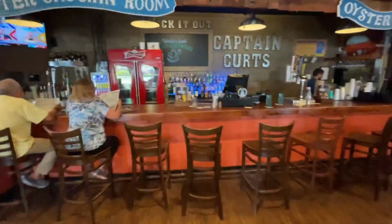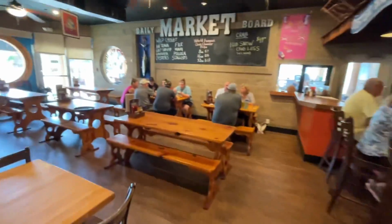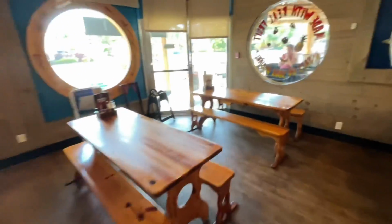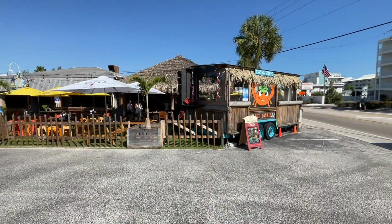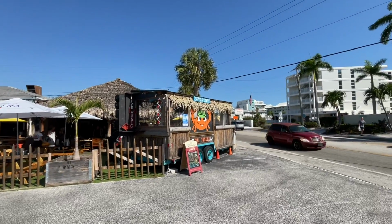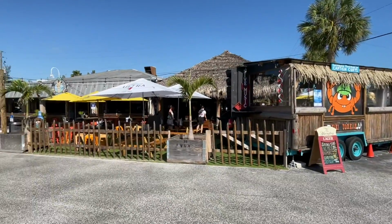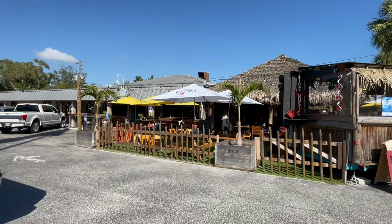See here, got the cool bar. Pretty big main dining room, and they also have a lot of outdoor seating, which I'm going to show you right now. And also they have a tiki bar with restaurant with kind of a limited menu compared to what they have at Captain Curt's, but this is also owned by Captain Curt's. So this kind of looks like a lively place over there. All right, I'm gonna show you the rest of Captain Curt's now.